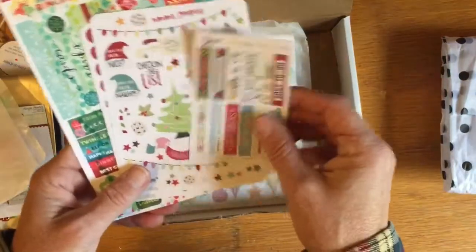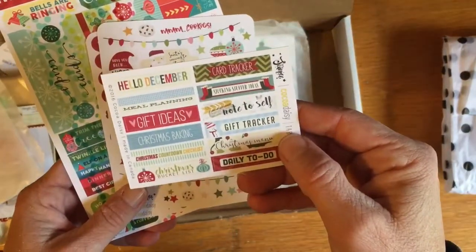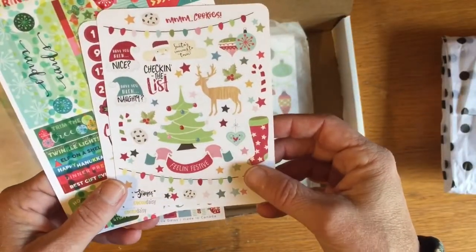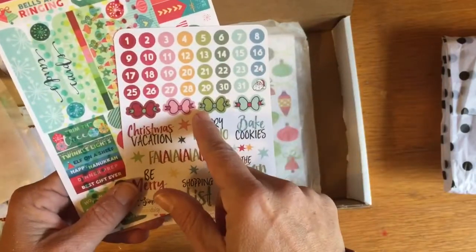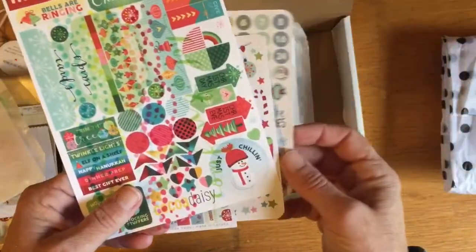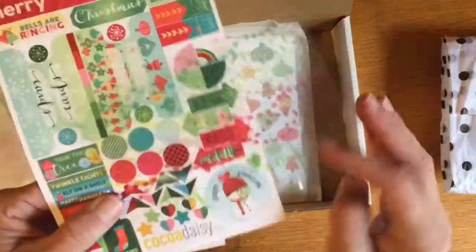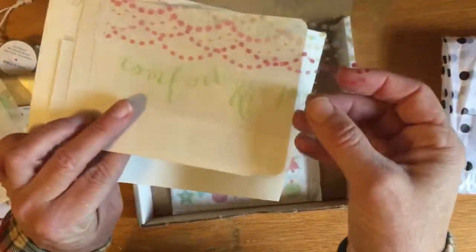Then, oh, these are all exclusive stickers. Oh, I'm so happy. These are adorable. So I just decided I gotta do a Christmas countdown with those, I guess. Oh, I'm gonna use those on my calendar. Happy day. I just decided, oh, the transparency, an overlay. Love it. What does that say?